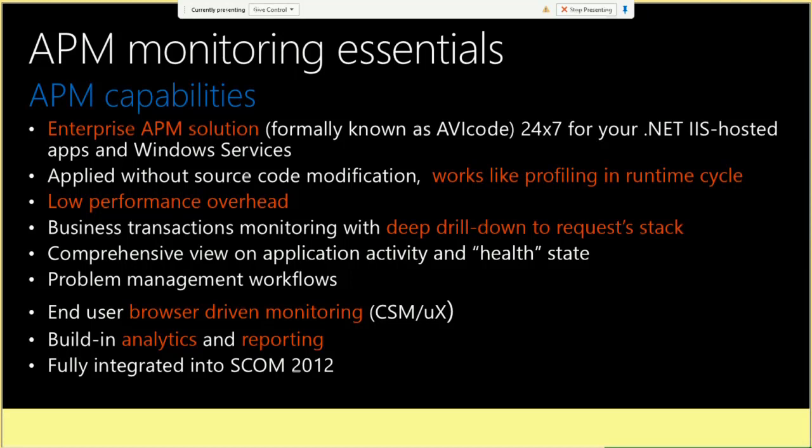But you know, EVCode was famous for its drilling down. It's not only the health state, it's not only statistics, it's not only performance metrics. You get the stacks, you get the requests. You can pinpoint what exactly inside the request took so long, why I have a performance violation, why I have exceptions. We have all those opportunities today with APM. The only difference is that this console is not called SEView anymore. Now it's called App Diagnostics.